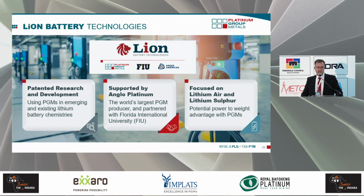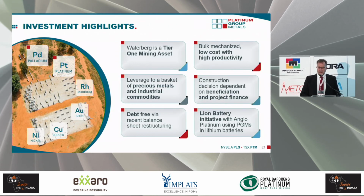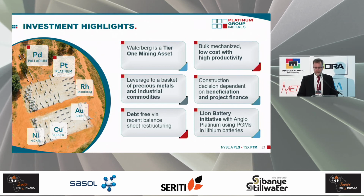It's early days, very early days, and years away from commercial potential, but we might just be able to take a number of other metals out of batteries. So vanadium might not be needed. Right, investment highlights. Tier 1 mining company. We are a debt-free company right now. We've got Lion Battery, and we believe low-cost bulk mining in the future will be the way to go.